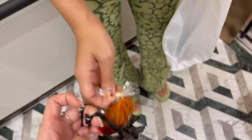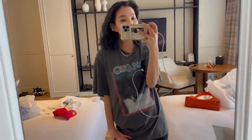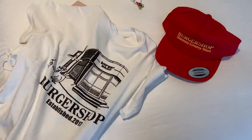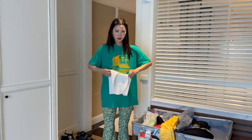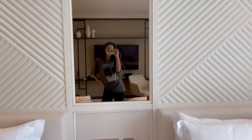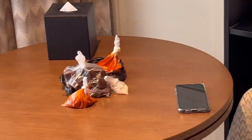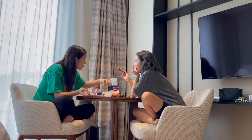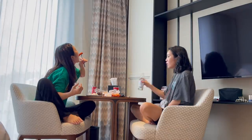I changed back into my CEO t-shirt because I wanted to take some serious pictures in front of Simone's with the shirt from Simone's. I got this as well as the cap, and Jen just changed into her Simone's t-shirt. Nice. I just didn't want to get tteokbokki on my new white shirt, because I always ruin white t-shirts whenever I eat spicy stuff. All right. Let's wait for some plates as well as some forks and eat this. Oh my goodness.